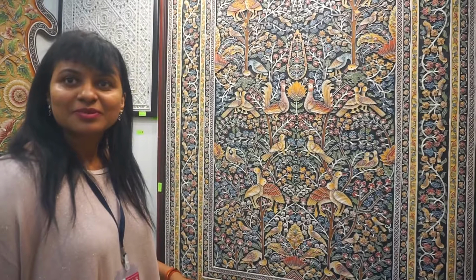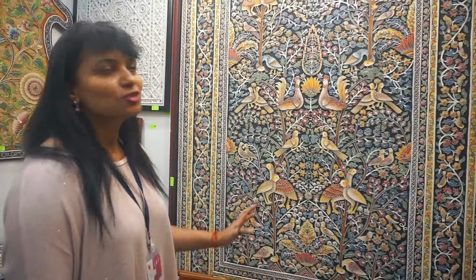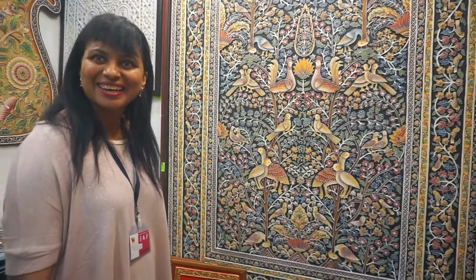How much time does it take to make one painting? This painting takes around 9 months. And what is the cost of this? It's 3 lakhs. Worth it, totally worth it.